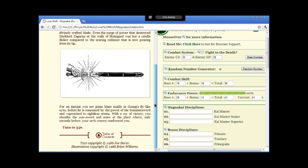Nice. Wait, we don't even get to fight him? For an instant, you see panic blaze madly in Nag's fly-like eyes before he is consumed by the power of the Summer Sword and vaporized into sightless atoms. Nice.